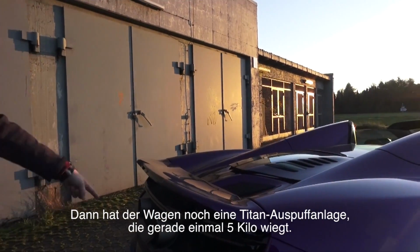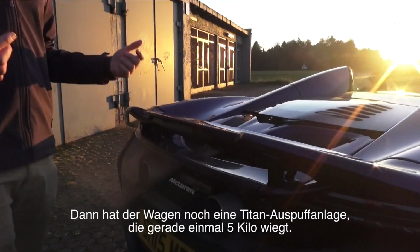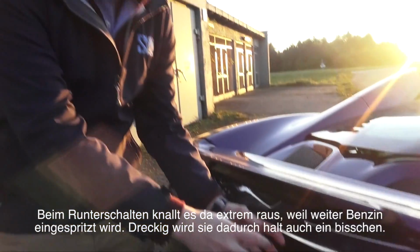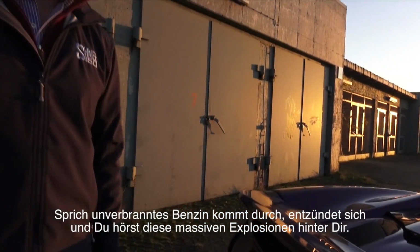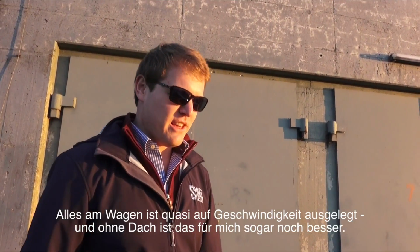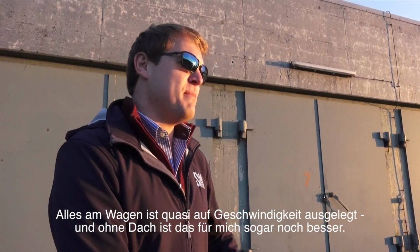I believe. You've got things like the titanium exhaust system. It's 5 kilos, and because it has ignition cut, when you shift gear, fuel doesn't stop, which does mean it gets a little bit dirty. But it also means that you have those little ignitions of fuel burning from the heat of the exhaust system. So literally, unburnt fuel comes through, ignites, cue a massive crack. You get this huge upshift or downshift explosion going on behind you. So everything about it is just set up to be ridiculously fast, and in my mind, without a roof, it's even better. It definitely is.